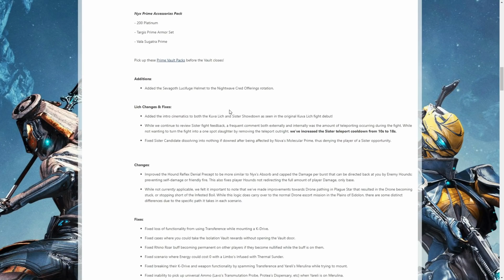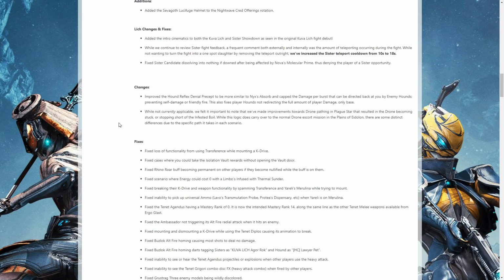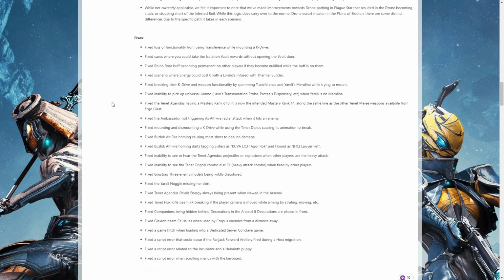They've added Sevagoth's alternate helmet into Nightwave. Kind of should have been there to begin with. Thought it was. I thought they said that it was. But they've added a cinematic for when you go to do the Kuvalich or the Sister Showdown part, as originally shown in the Kuvalich fight debut. Really interested in that, but don't have one close to being taken down yet, and a ton of fixes, mainly effects for tenet based weaponry.